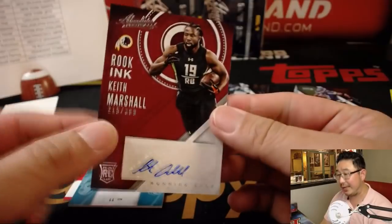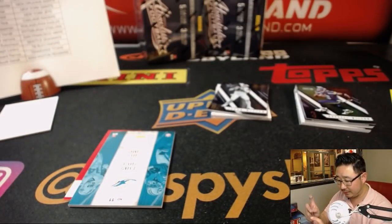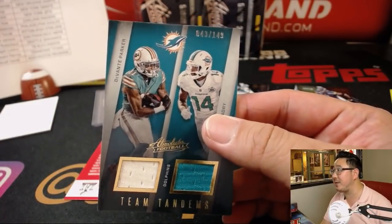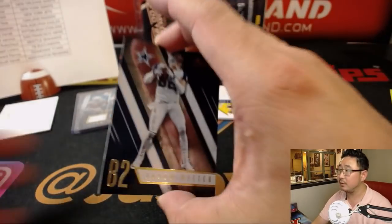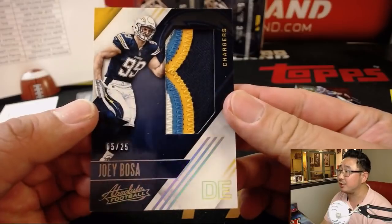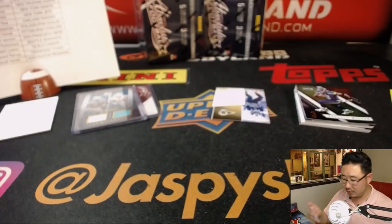We've got a Rook Inc. out of $3.99, Keith Marshall for Scott V. I'm just hoping that Jon Gruden's crazy like a fox somehow creates some sort of sorcery. Devante Parker, Jarvis Landry to $149 for the Fins. Chris Parent with the Dolphins. And Joey Bosa, great patch, 5 out of 25. Paul Nixon with the Chargers. There you go, Paul.